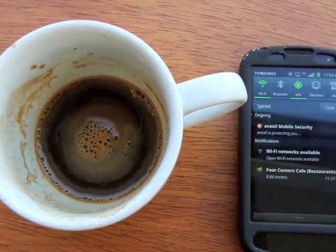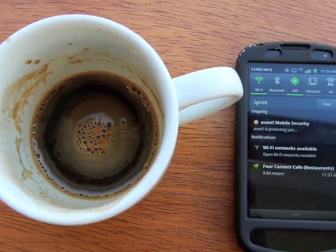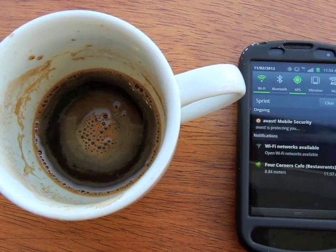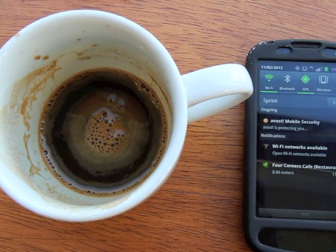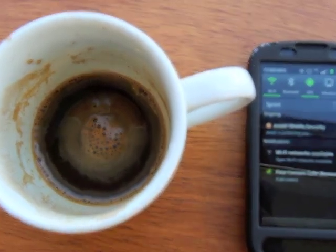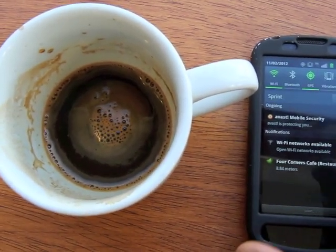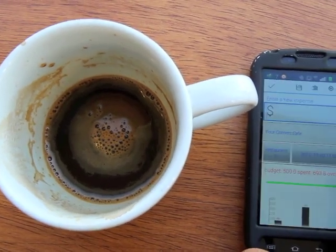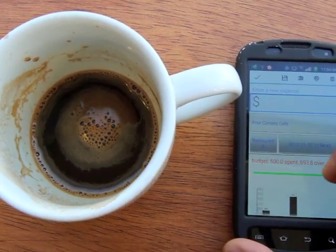So now I'm going to show you how easy Save Gingerly makes it for you to enter your expenses. I'm at Four Corners Cafe. It's my regular coffee and breakfast spot, and the app runs location in the background, so it's already figured out that I'm here. And now it's showing me a proximity alert, and all I have to do after ordering my nice cup of coffee is to press that, and now it's showing me how much I have spent in the category of restaurant.